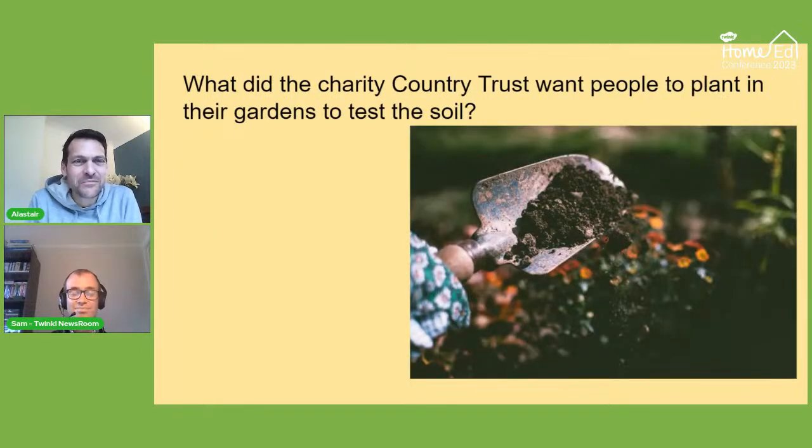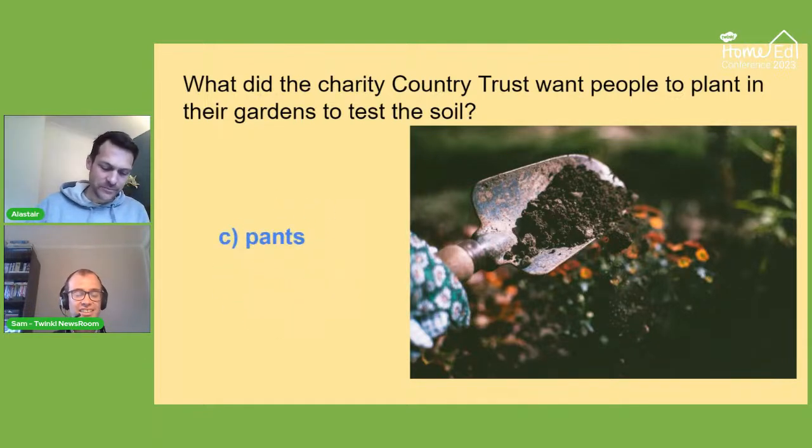Some of you may have guessed this, but in fact they wanted you to plant your pants in the garden, some cotton pants. And if you came back in 2 months' time and they were no longer there, it showed that your soil had lots of mini beasts in there and was of good quality. So yeah, they were asking people to plant their pants in the soil, cotton pants, I should say.